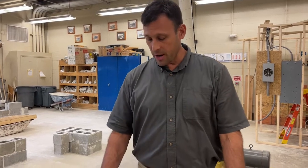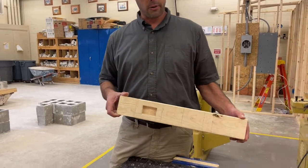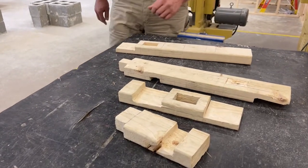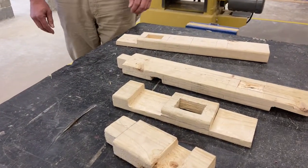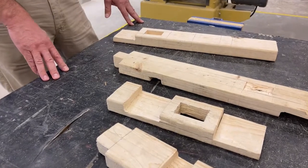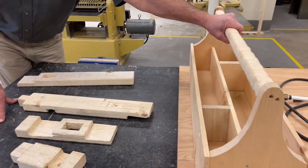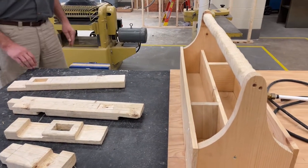So, your first year, guys, here's a couple projects that these guys are working on, and gals. These are chisel projects. It's one of the first things you'll be doing hands-on wise in our shop. You'll move into making things like this toolbox. That's a neat project that takes a little while. It's pretty intricate.